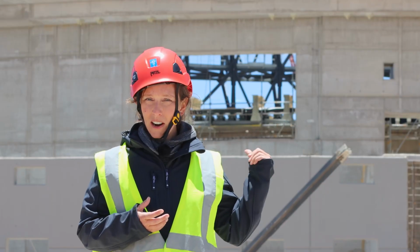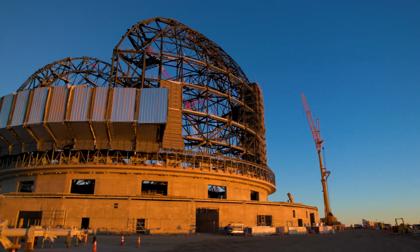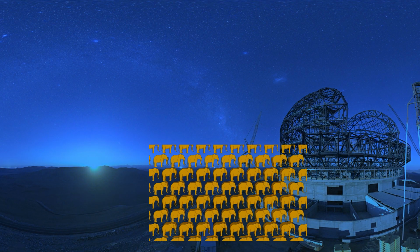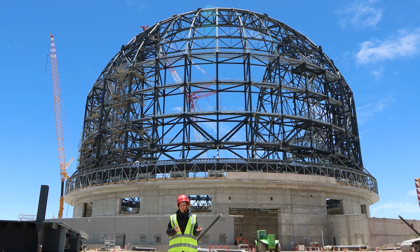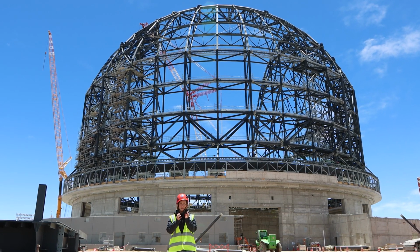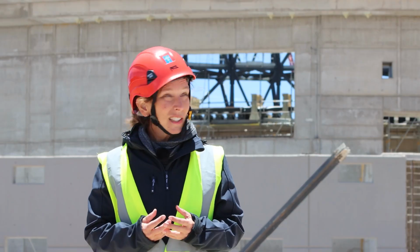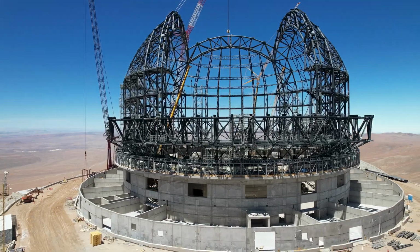The structure here behind me is 80 meters tall, 88 meters wide, and weighs a staggering 6,100 tons. That's as much as 1,000 elephants. So it's less of a cozy home for a little telescope and more of a 21st century Colosseum. As you can see, the top of the structure is spherical, and that is no accident.